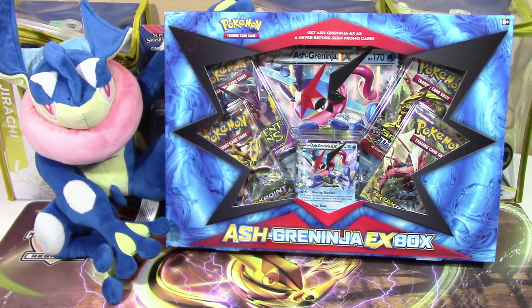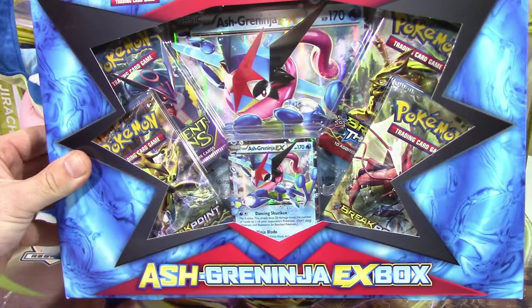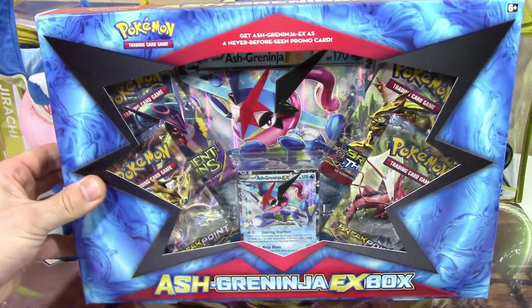When is Zoroark gonna get his box? He had one a while back. It's just been a really long time since he's had one. But we are here today to celebrate the Ash-Greninja box here. I'm definitely excited to open this.